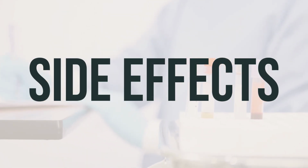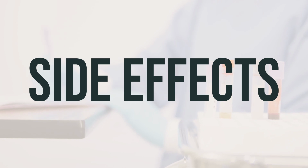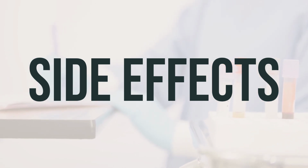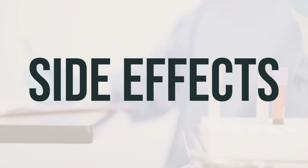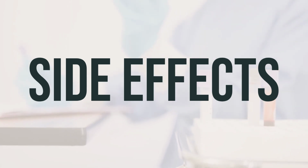Some common side effects of this medication may include drowsiness, dizziness, lightheadedness, nausea/vomiting, blurred vision, or pain/redness/irritation at the injection site. If any of these effects persist or worsen, contact your doctor or pharmacist.